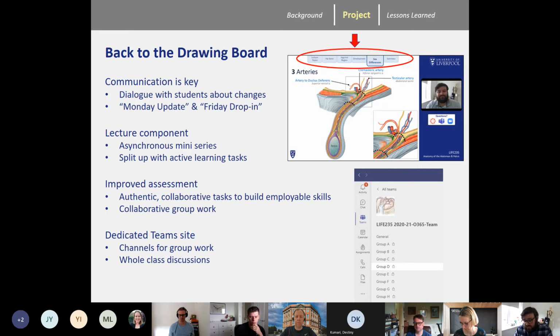The lecture component, which runs through the whole module, was redesigned into an asynchronous mini-series. So there's a picture here, taken from one of the lectures. This is a slide, and you've got me explaining it on the side, and each one of these tabs at the top is a different 5 to 10 minute video, where we go through the basic pure anatomy, the diagrams or cadaveric pictures and videos and stuff. And then each one will be split up with an active learning task, so problem solving, quizzes, building things, and so on. And that was really popular.